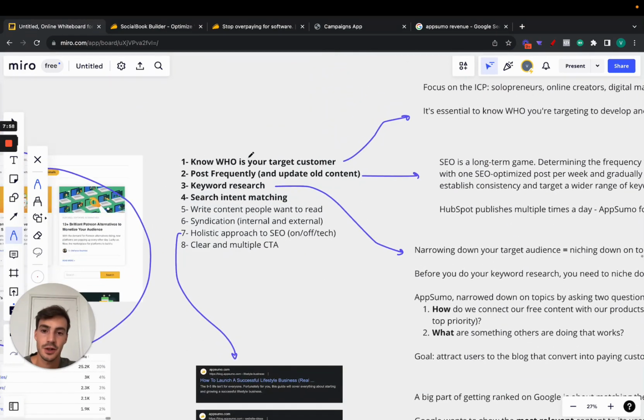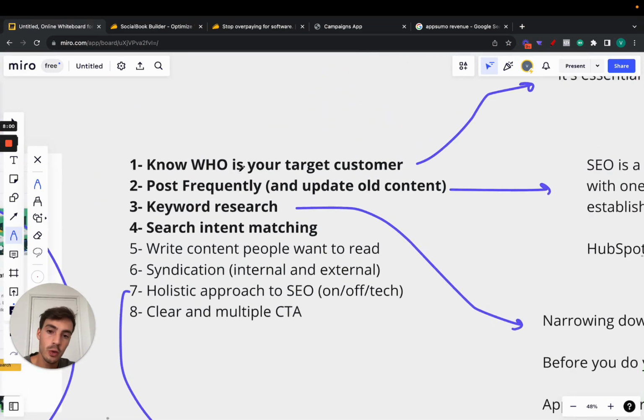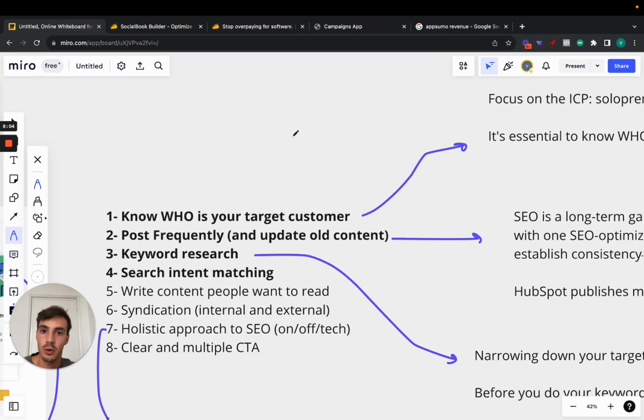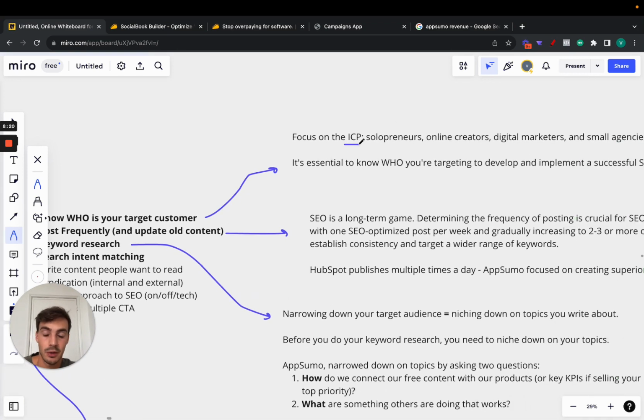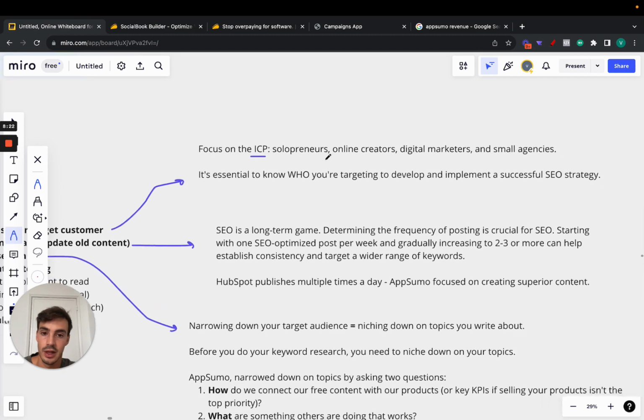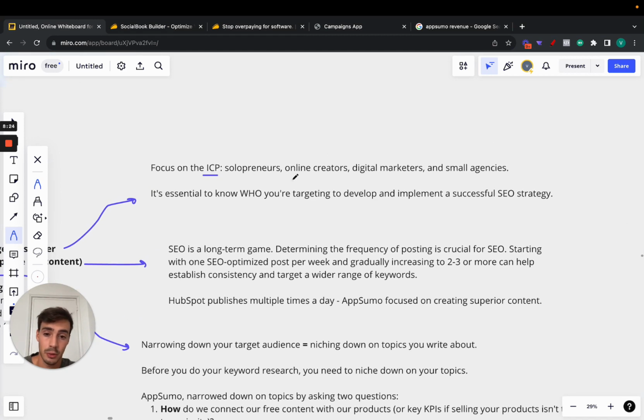So first things first is knowing who your target customer is. This is very, very important, right? Because if you don't know who your target customer is, you cannot develop and implement a proper SEO strategy for it, because you're just going to be spending money, creating content just because, or creating content for the wrong type of people, right? So you need to create content for the right type of people, and you do that by focusing on the ICP, your ideal customer profile. In the case of AppSumo, you're essentially solopreneurs, online creators, digital marketers, and small agencies.